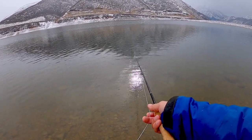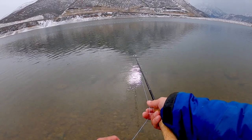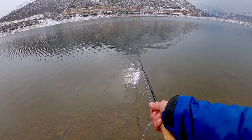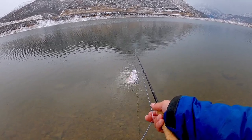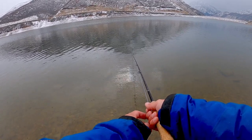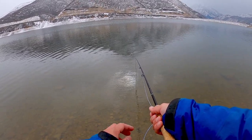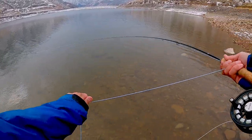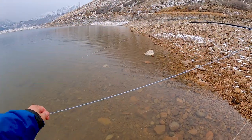All right, guys, I was packing up the tube and saw a couple of fish rise in front of me, so I'm trying to pick them up, but that's going to do it for our day out here on Deer Creek. You know, Deer Creek usually fishes tough for me, and today was pretty good. So, you know, yes, we're filming the outro.